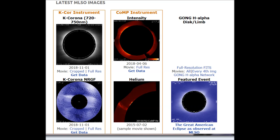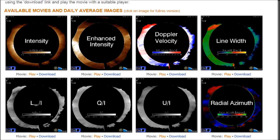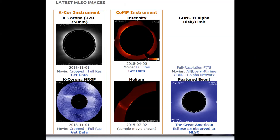When you click on that movie, you get just a single day, 4/6/2018. That's the only helium data you're getting off this website, even though they even have another helium instrument that's not even up and running. They pulled that one down. It's just spectroscopy. So I don't know why you can't do spectroscopy of helium anymore. You do it for everything else, white light.